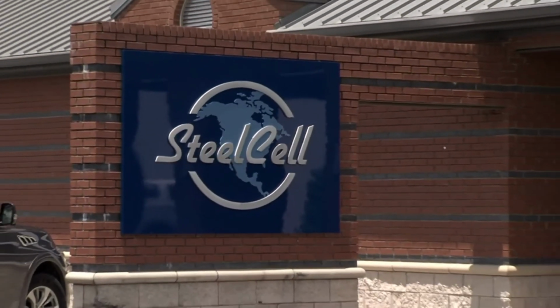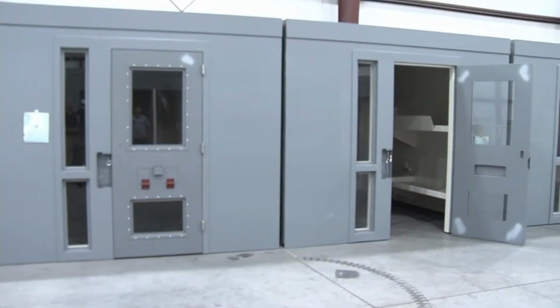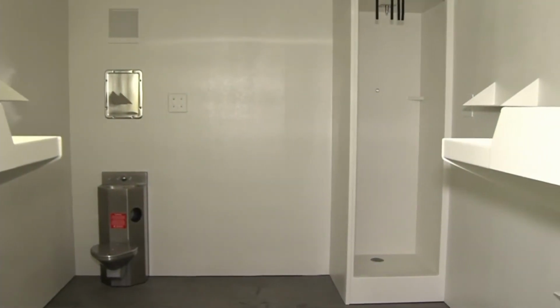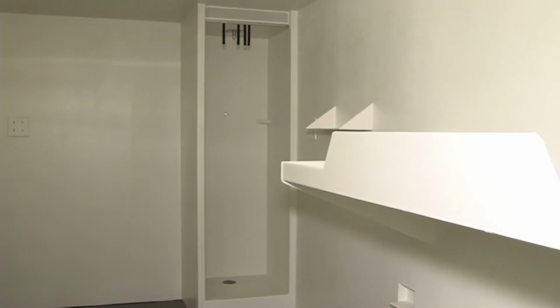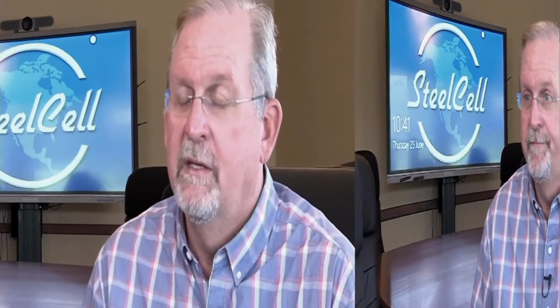SteelCell of North America provides modular detention-related products. Most typically, people think of us as a cell manufacturer, the actual sleeping room, but we also do many things like shower units, modular control rooms, miscellaneous modular walls, and related products. I would not limit our ability or scope of work to just those things. We're certainly open to anything that makes sense to save money on a project.